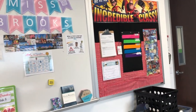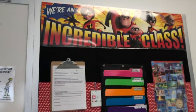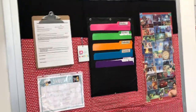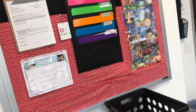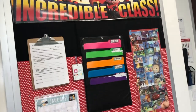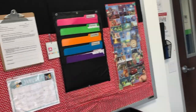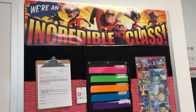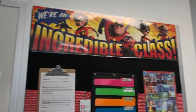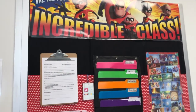All right, great. And then last but not least is our incredible class banner bulletin board. I made this after Minnie Mouse. It did not come out the way I envisioned. I actually wanted to have little ruffles and fluff and all of that. It's fine. I'm actually about to redo this whole thing anyway to fit into my Disney Tropical. It's what I'm going to give my theme. So it's going to be changed anyway. But anyway, we're an incredible class. I am going to be moving this poster because that does not necessarily fit into my Disney Tropical. But it's cool. I'll find somewhere for it.